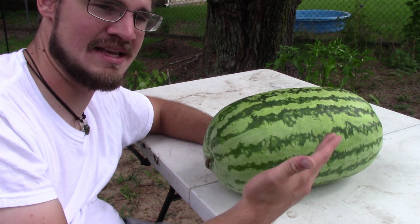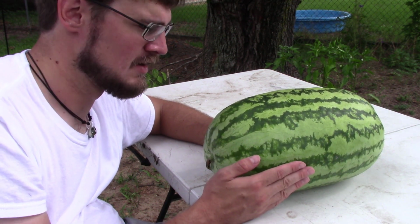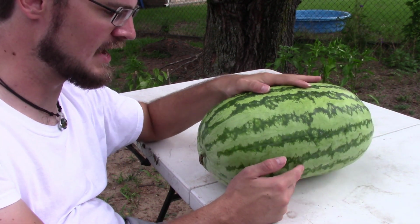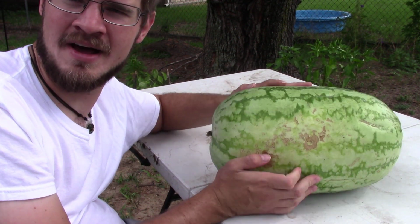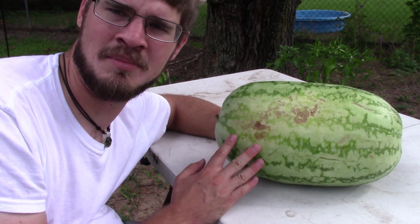So this is what I see people do most of the time in the store, and this is what's most common. This is a good way to test for ripeness, but it's not always a good way to test for sweetness. So another way that I use to check a watermelon is look at the bottom. You see on the bottom of this watermelon how it has a yellowish color. It has kind of a discolored look compared to the top.